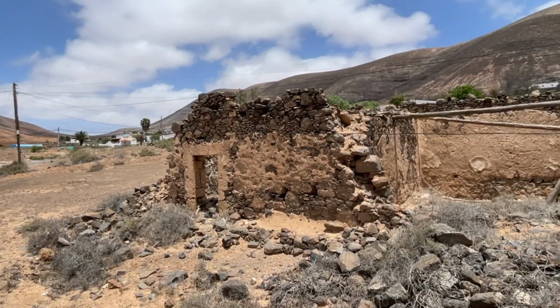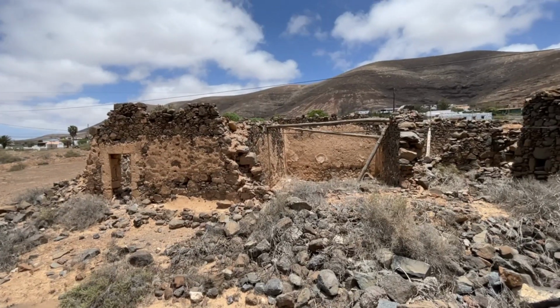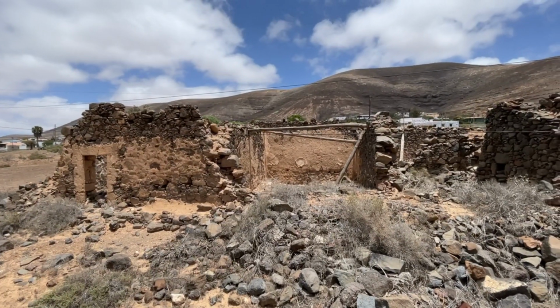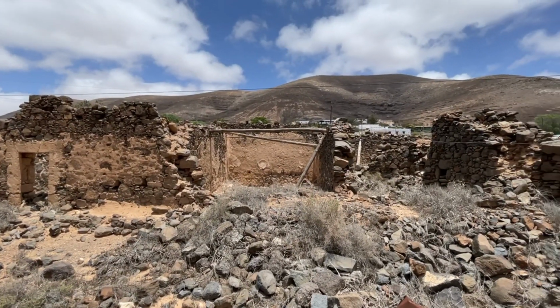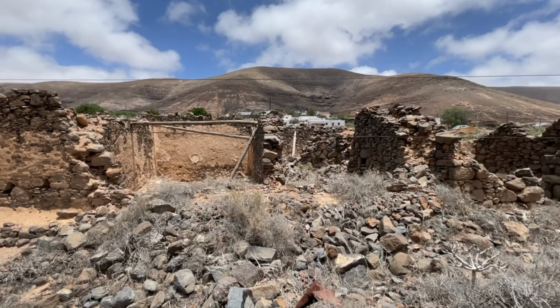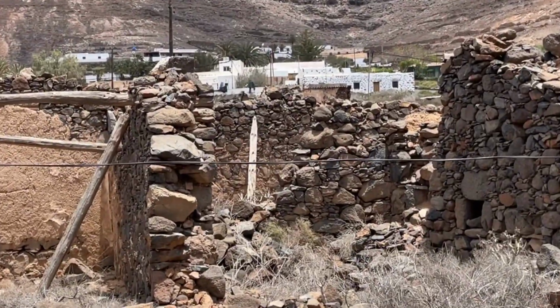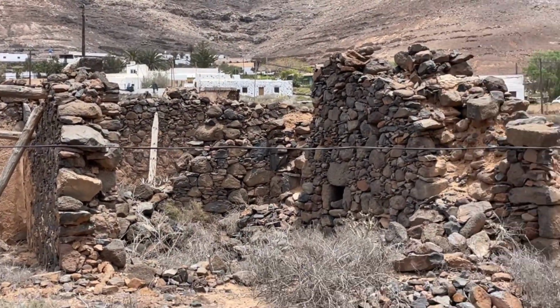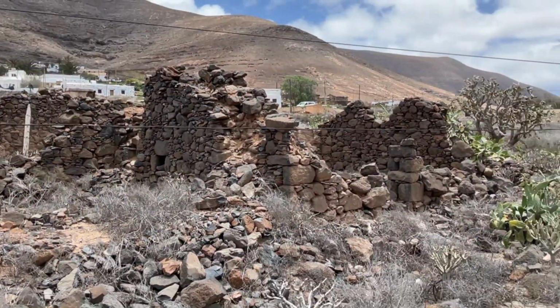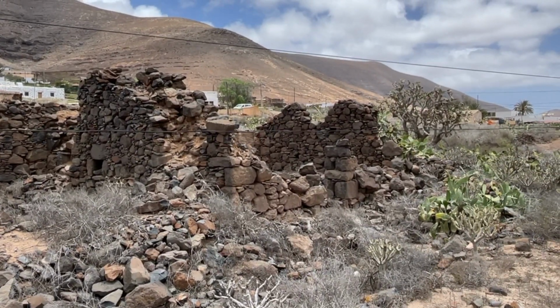And here is the ruin itself. So you've got one room on the left-hand side, really quite tall ceilings, as I'll show you in just a moment. And then you've got two central rooms here in the middle. Just behind that is another room in the distance just there. And then finally another room here, which would have had quite a high ceiling as well.